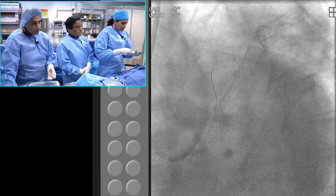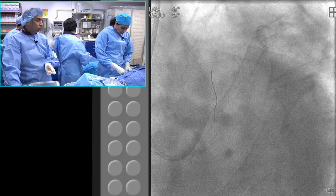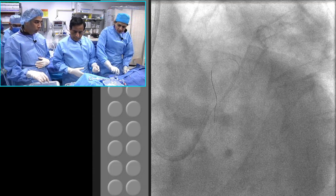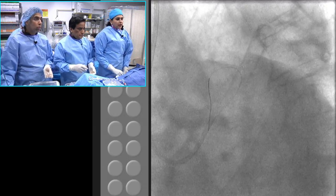So I think this is a true bifurcation lesion, which means the size of the side branch, but more important is that the ostium of the side branch has disease. When the ostium of the side branch has more than 80% disease and a large size vessel, the best approach would be to have a two-stent technique.